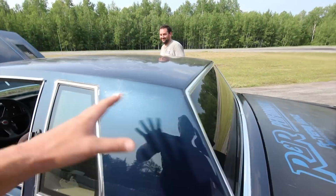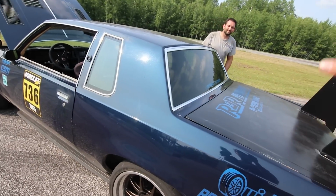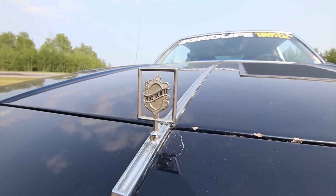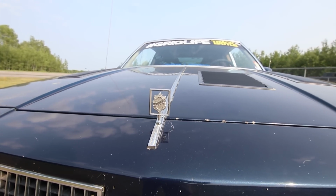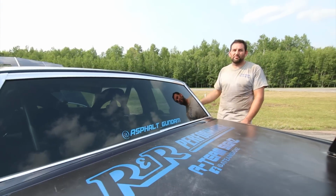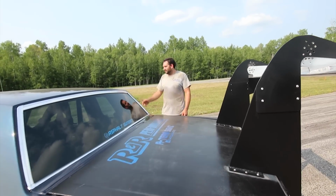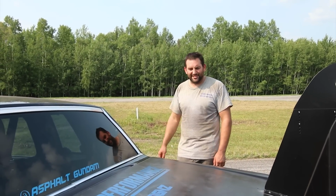You can check them out on Asphalt Gundam on Instagram. You did a whole frame-off build on this over the last two years. Yeah. My first year tracking it, I started working on the suspension, and it really started handling well. I started upgrading the springs and the taller ball joints to make the tire camber in, because the stock camber on these things actually tips the tire out going into a corner. It's terrible. Seems counterintuitive. They were meant to take little old ladies to work and be a cushy ride, or to church on Sundays.